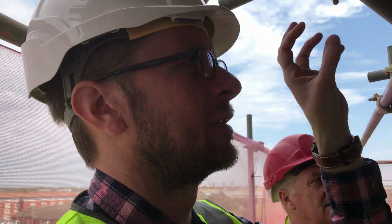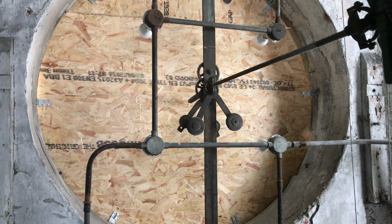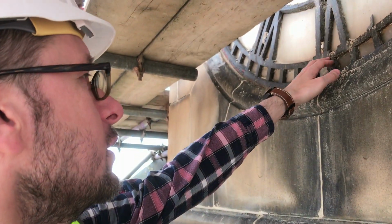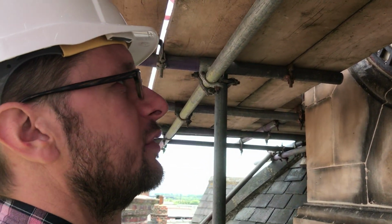And we're also in the process of getting the clock faces restored. So we've had one taken out and we're having the glazing replaced and repaired, which is cracked. And the external frame up here where the numerals are is going to get treated and repainted.